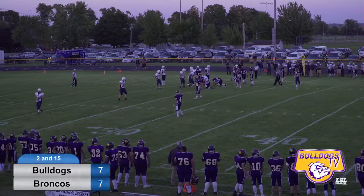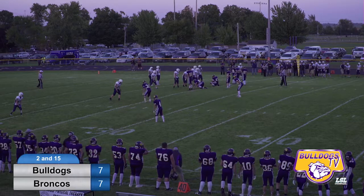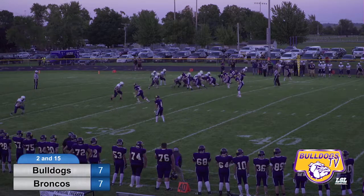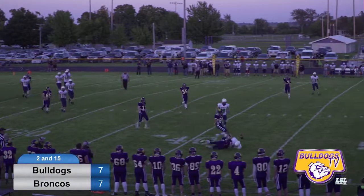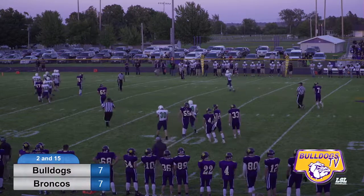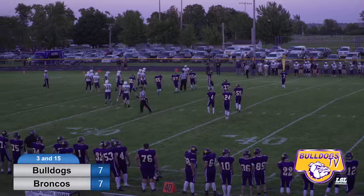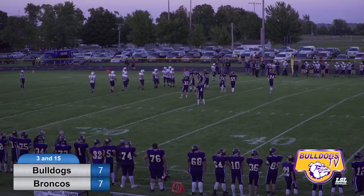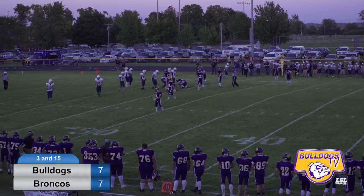2nd and long. Again, no huddles for Belmond Klemme. We have 3 guys wide right, 1 left. Here is Burris with a deep throw to the 40, off the hand of his receiver, but nice defense. Alex Martinson getting in the way there. It was Andrew Soma. Had a hand on it, but got hit by Martinson in the breadbasket there and knocked the ball away. Well, that brings up 3rd and 15 at the Bronco 22.